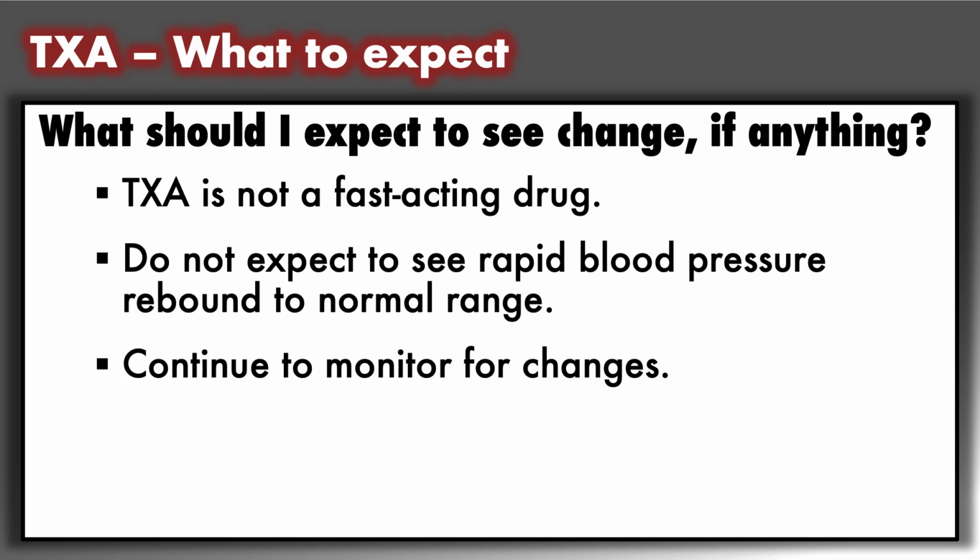I'll comment briefly on the ad, but this patient is in shock, and it's taken them a while to get there with their hemorrhage. While this is going to slow the hemorrhage, it's not like correcting anaphylaxis where you're going to see an immediate improvement. The worsening of their shock is going to slow down. And maybe if you have a long transport time, 30 minutes, 45 minutes, 60 minutes, maybe you see their blood pressure stop falling, maybe even stabilize a bit.